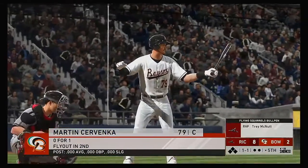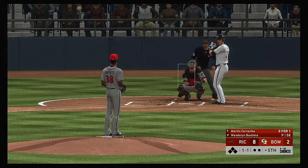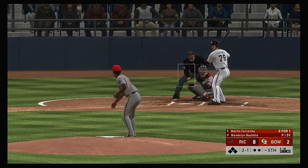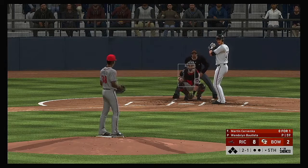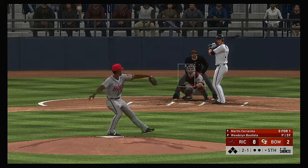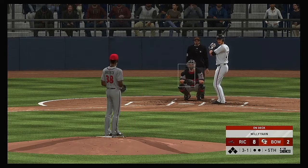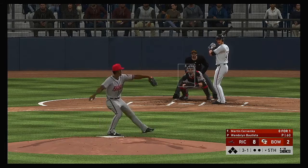Bottom of the inning now, and now it'll be the catcher, Martin Cervenka. This one doesn't look good so far, down by a boatload as we enter the middle innings. It's about time they get something going, and the last thing you want to do is fall behind where you have to score a bunch in the eighth and ninth inning. And he misses low here, so the count goes to 3-1. Willie Yan, the number 8 hitter here, waits on deck.